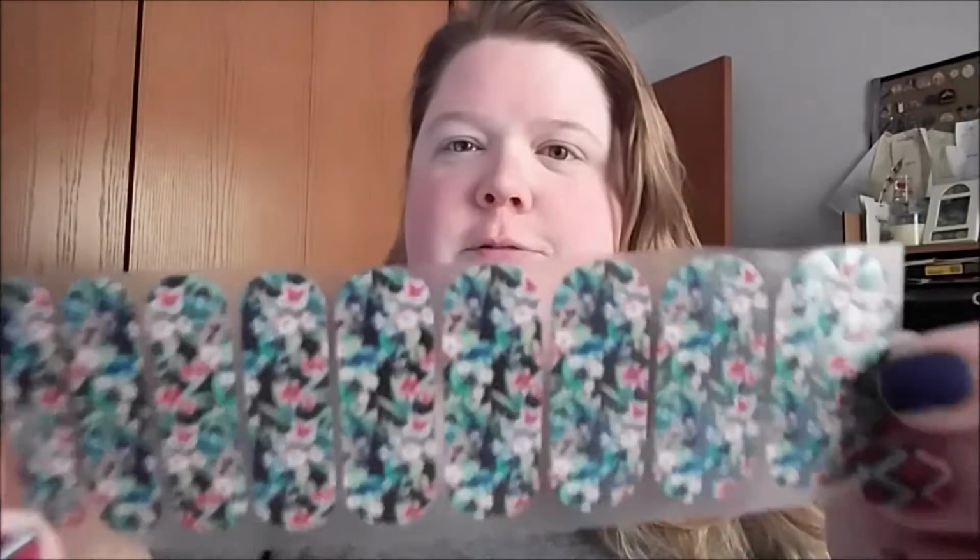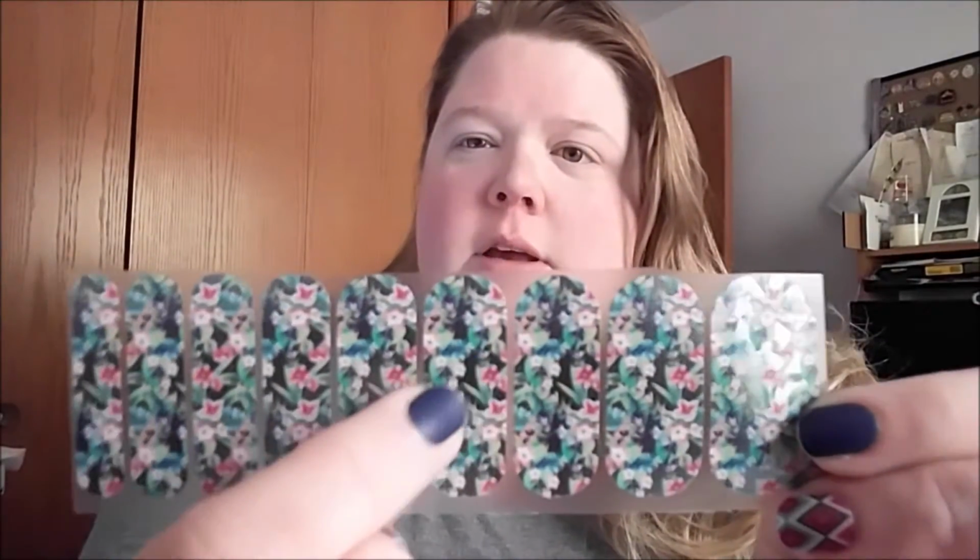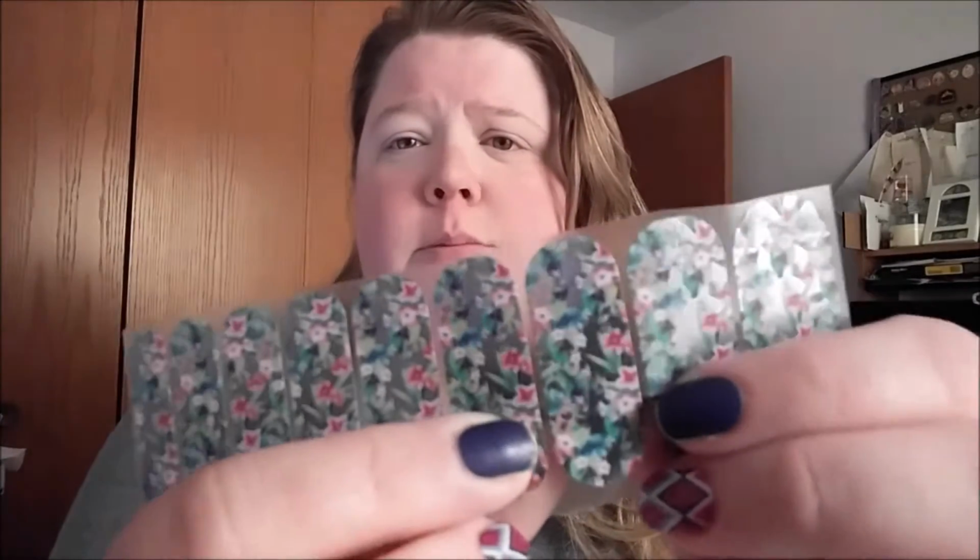I hate that my selfie camera doesn't really focus that well, so it kind of sucks, I'm sorry. But all these florals are a matte finish, and it's got this metallic blue, I don't know if you guys can see that, but it's a light blue metallic background. But I don't know if this Sister Style exclusive Floral Fusion is almost the exact same thing.